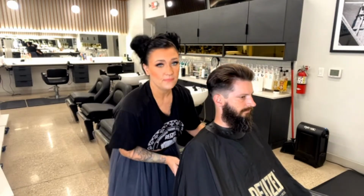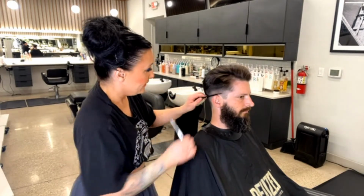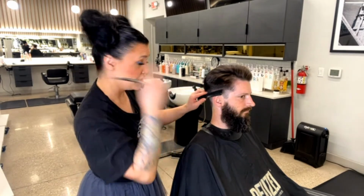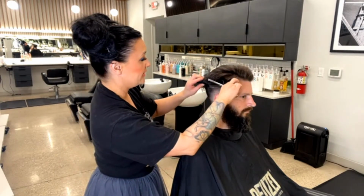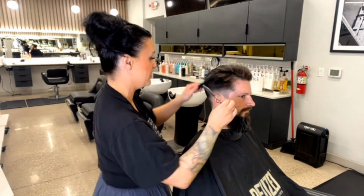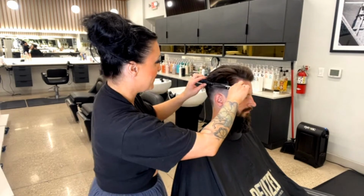So now here we are. I've got this nice shape. I've blow dried the grooming tonic into it. I'm going to quickly just detail it. I'm going to grab my blending shears and start again on the largest portion of the hair, right by the head, right by the ear, and I'm going to barely take my blending shears, do a little shear over comb action. I'm going straight directly up. I'm not rounding into the shape I created. Just to soften that up a bit.